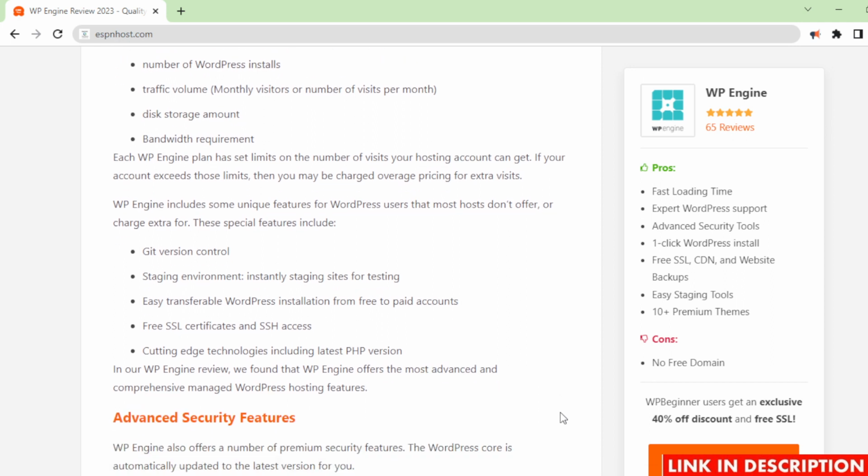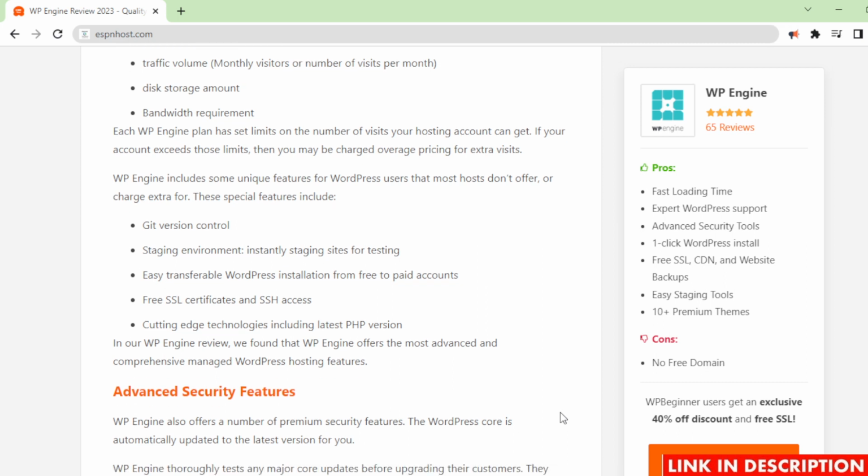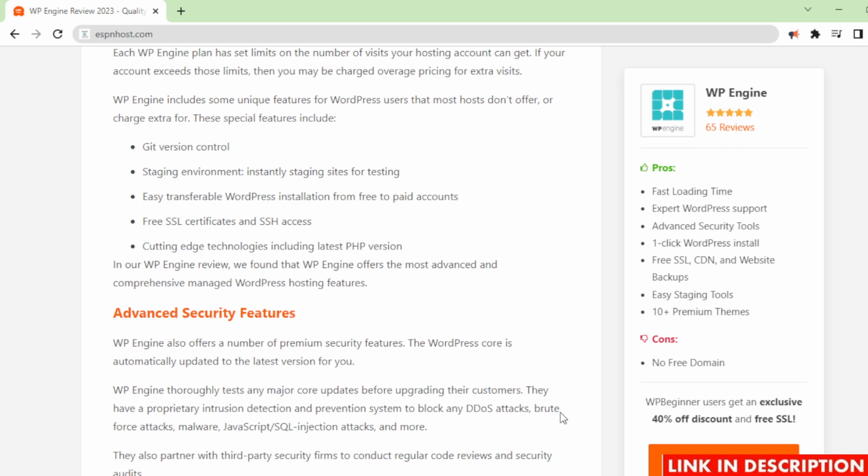The plans differ based on 1. Number of WordPress installs. 2. Traffic volume, monthly visitors or number of visits per month. 3. Disk storage amount. 4. Bandwidth requirement. Each WP Engine plan has set limits on the number of visits your hosting account can get. If your account exceeds those limits, then you may be charged overage pricing for extra visits.